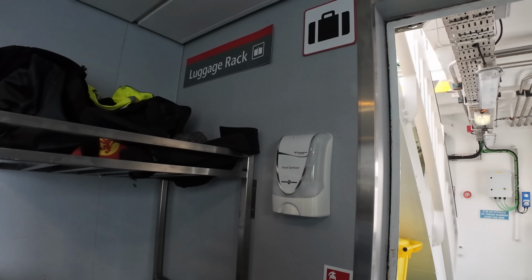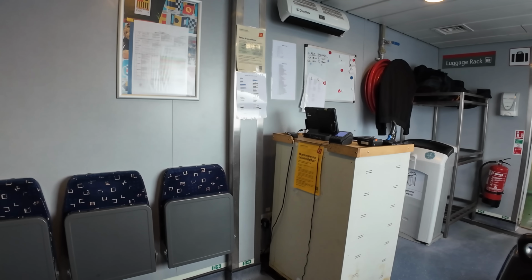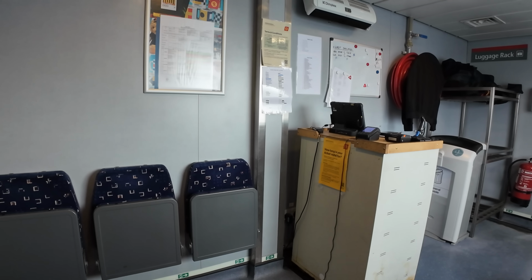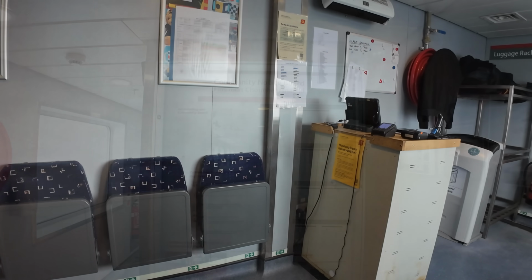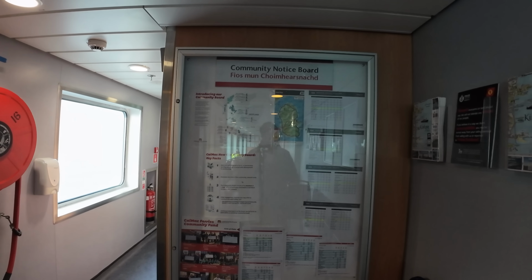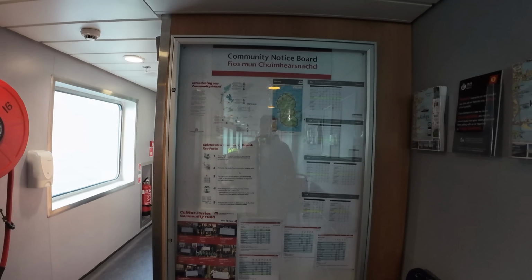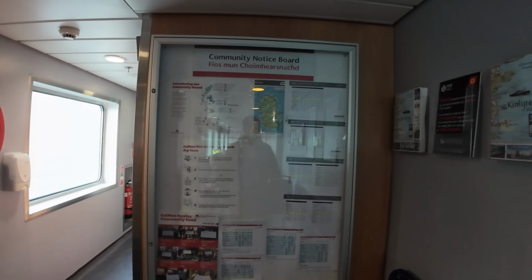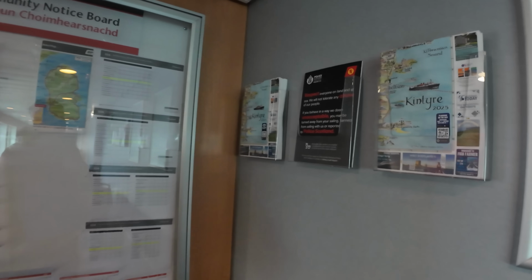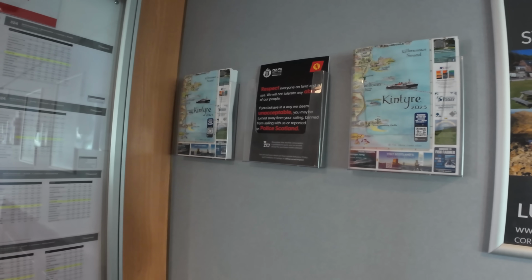There is some luggage storage here which can be useful, and just in front of that is guest services, or reception, or the information centre, or maybe it's just a desk where the crew member on board can take payments. A nice touch, I thought, was the community notice board here with useful information like bus timetables for Arran. You can also take a copy of the free Isle of Arran maps available here, either side of the Behave Yourself on Board notice, which is sadly quite a common sight on all forms of public transport these days, or at least in the UK anyway.